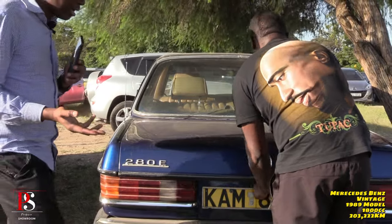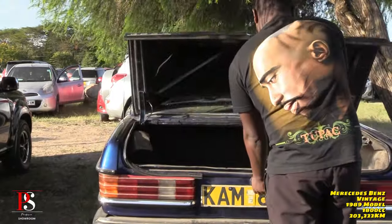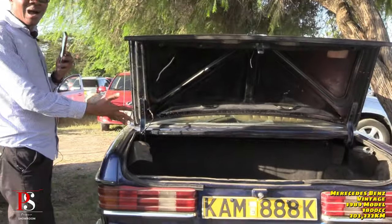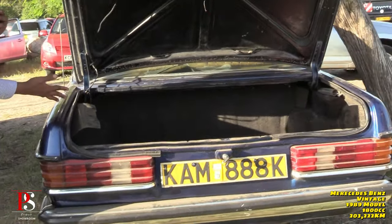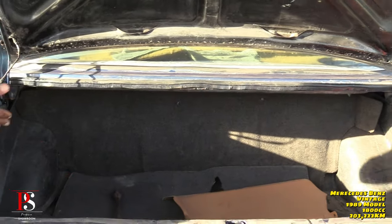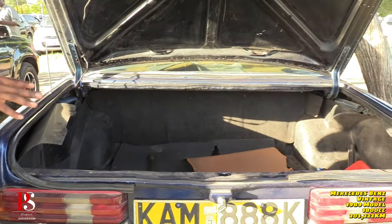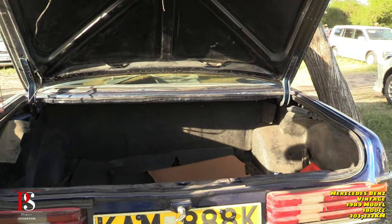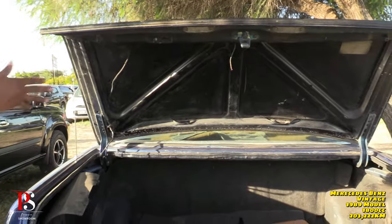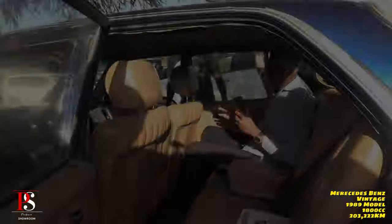Yeah, so let me akifungua. Okay, sawa. So guys, look at how big this space is. This is very big for this car. Look at this, very wide. You can keep so much things here, and this car is also very strong, so you cannot fear about just carrying anything here. When you're going at home or when I travel to the upcountry, you can just place anything here. Let me show you the interior of this car as we just wind it up.